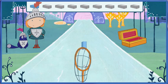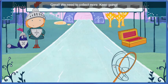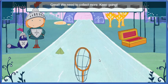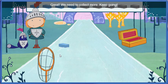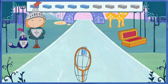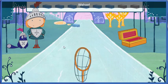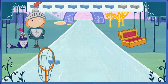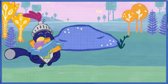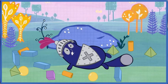All right. We need to collect more. Keep going. Great, we need to collect more. Keep going. Woohoo! Great! We need to collect more. All right! Yeah! Yes!